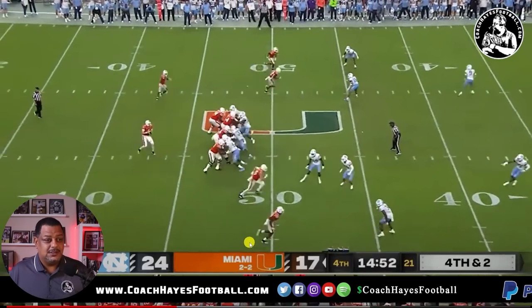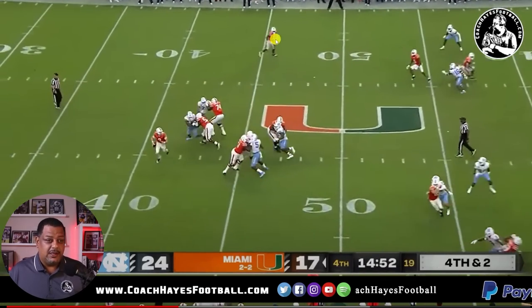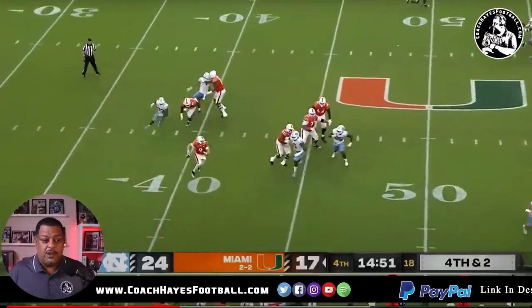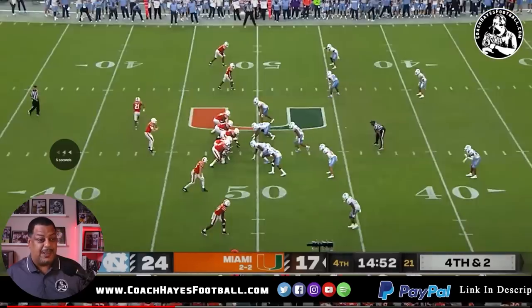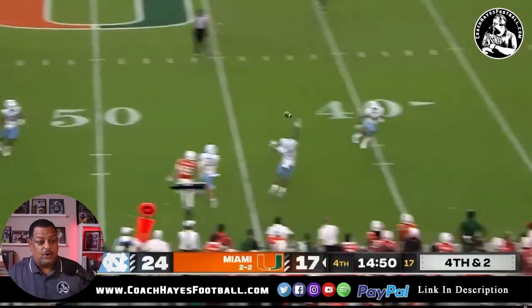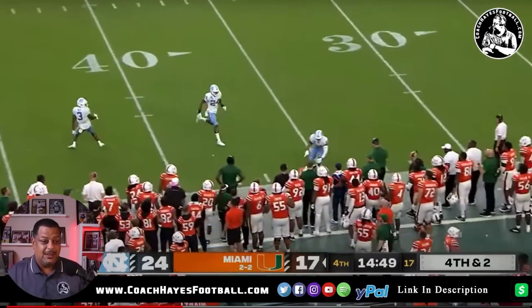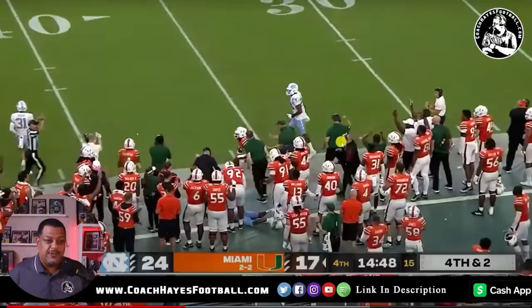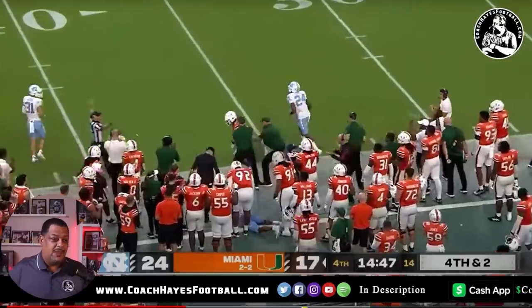But he doesn't. He gets pressured, gets pushed out. Don't want to throw this because he'll knock his head off for a loss. But he gets pushed out of the pocket. This is why I wish he would have stepped up, right? But he steps out. Okay, go for it. But watch Tyler Van Dyke, baby. Tyler Van Dyke to Redding on the sideline with the tiptoe, man. Come on, keep the drive alive, baby. I'm loving it. Coach Cristobal fist pumping. Everybody happy. I'm loving it.